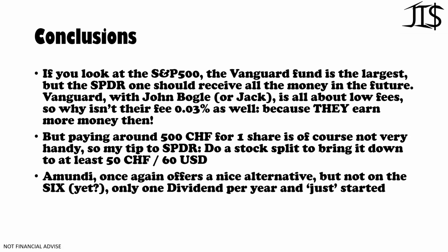And Amundi once again offers a nice alternative with nice performance, especially in the past year. But it's not on the SIX yet, and they only pay out one dividend per year, and you know how I feel about that. I like quarterly paying dividend ETFs and stocks, and it's just started.